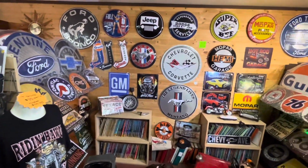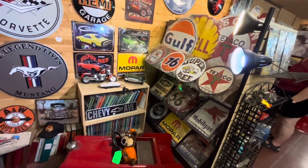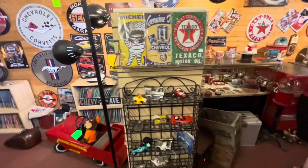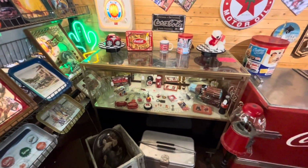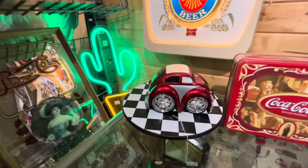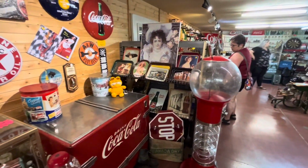We have some signs here on the wall for various car companies, as well as other indulgences, shall we say. Coca-Cola, little Fireball, some beer. Looks like an old Taco Time neon sign there in the corner. Lots of Coca-Cola memorabilia. This is a cool looking little car. Like I said, lots of Coca-Cola memorabilia.